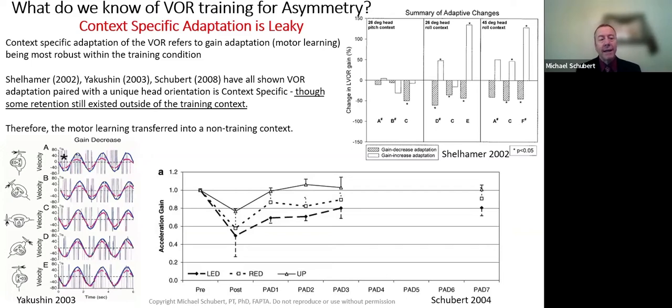And then we measured their VOR gain in left ear down, the training condition, in right ear down, and in upright. And then we put them back into their home, and we brought them back the next day. Post-adaptation day 1, measured them, same 3 positions, put them back home, brought them back the next day, post-adaptation day 2, etc. And what we found is that there's retention, that when they're measured in the training position, left ear down, the amount of change does start to recover, but very slowly it stays down. And even after day 7, it was significantly still reduced compared to their pre. The other conditions, right ear down and upright, recovered, at least at that day 7. So again, just illustrating that there's this unique sort of context specificity, and that has rehabilitation implications.